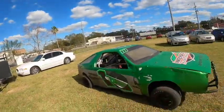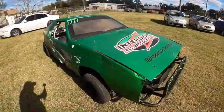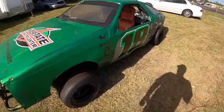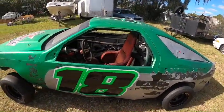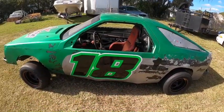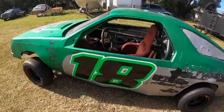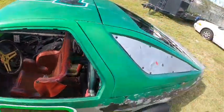But got something to show you guys. This is a sight for sore eyes. It's the Daytona. It is here. Shop's over there. So we got it dropped off, so that just means we're one step closer to getting it ready. Now we got the motor and stuff ready to go in, but this thing is a mess. It is just a hot, dirty mess.